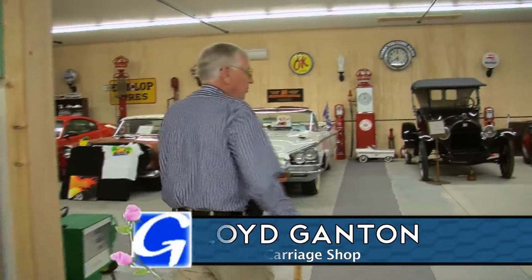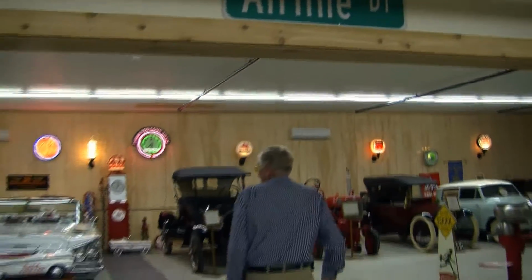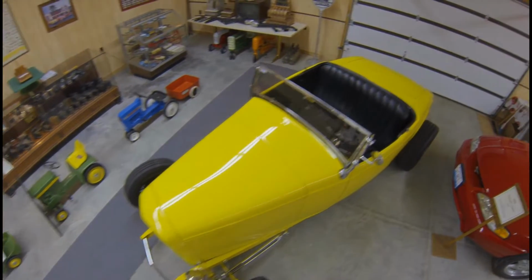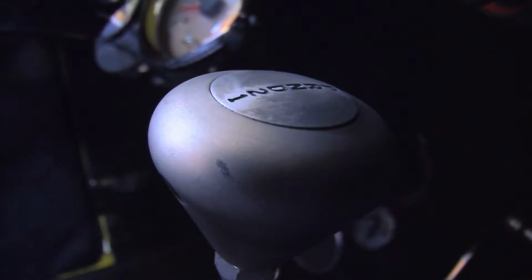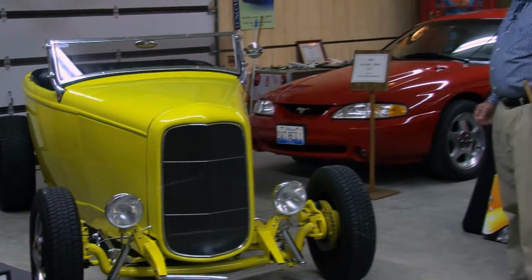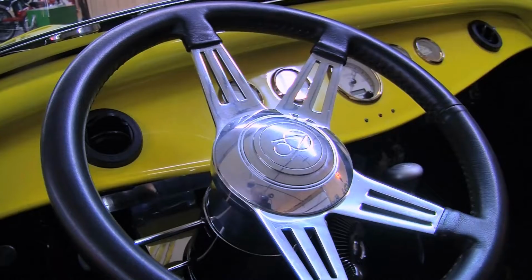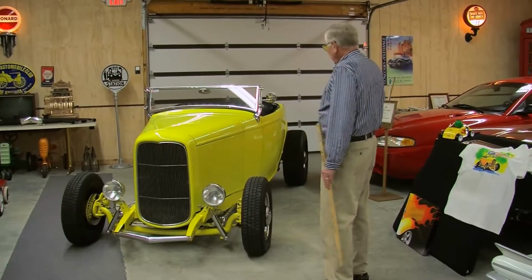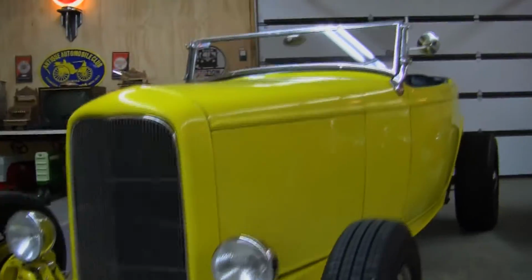This is a new room back here that just opened last fall, and there are some new exhibits in here, especially the little '32 Roadster, Ford Roadster. We just brought this in last week, and it has 100 horses under the hood, and has a top behind me, and it's a fun car. But it's very noisy, of course, with the duals that we have on it.